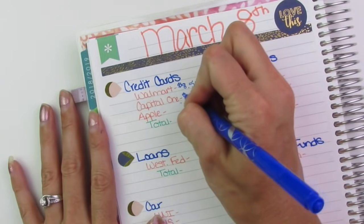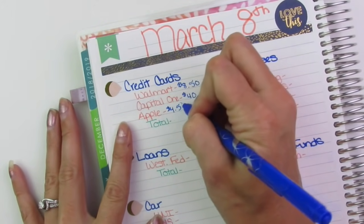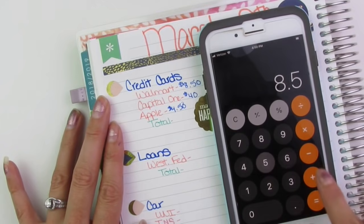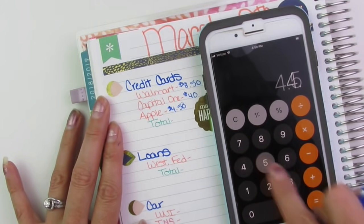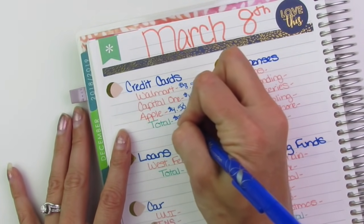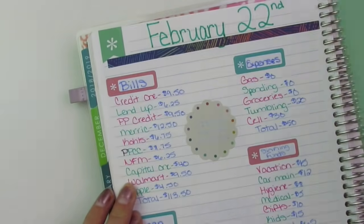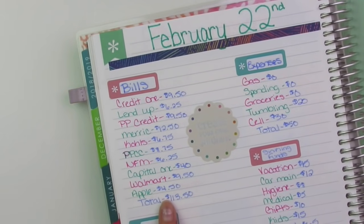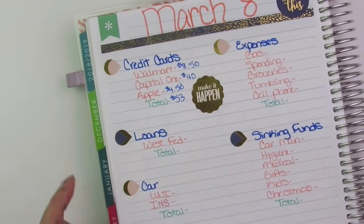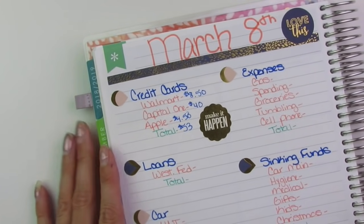So we'll next go to Capital One, which is $40, and Apple, which is $4.50. It's so crazy not having a ton of accounts to write down and add up there. So my total in credit cards is just $53, and I just want to show you guys a comparison. So it's $53 now, and in my February 22nd video, it was $113.53. So a huge difference. It's such a good feeling.